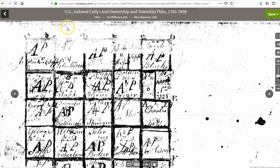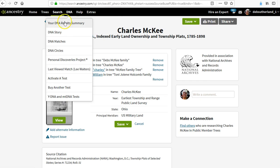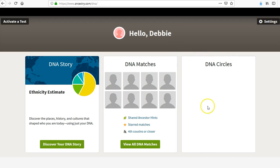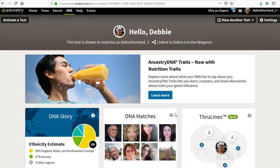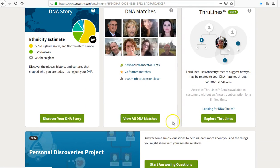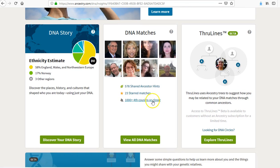I really enjoy my membership with Ancestry. It just depends on what you're looking for and how much money you're willing to spend. But they do have the DNA, and I started to show you a little bit about the DNA. You can go in and view all your matches, all the people that match you on DNA, people that have already done their DNA as well. Shows that I have thousands plus fourth cousins or closer.